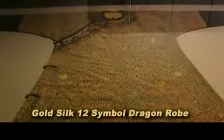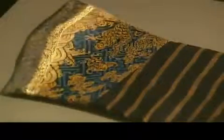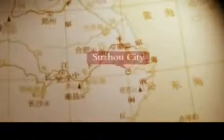The Capitol Museum houses a dragon robe that belonged to the 18th century Emperor Qianlong. It's made exclusively of golden silk with various kosu decorations, including colored dragons, bats, waves, and mountains. All these complex designs were woven by hand. The place where the dragon robes were made was Suzhou.